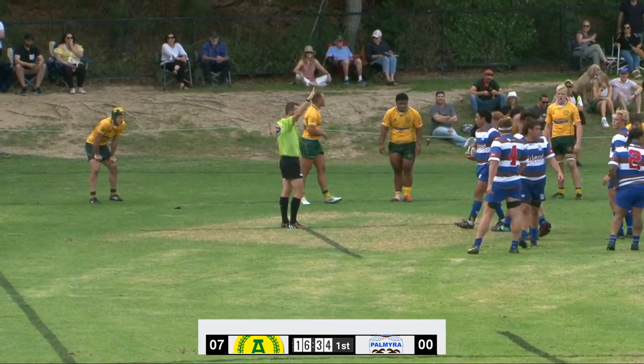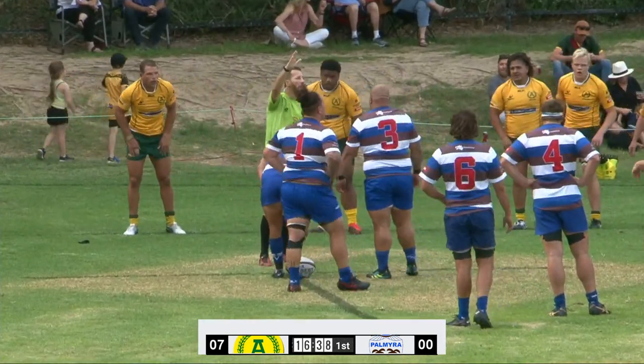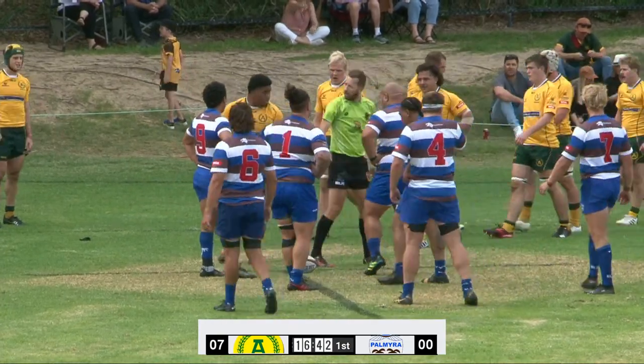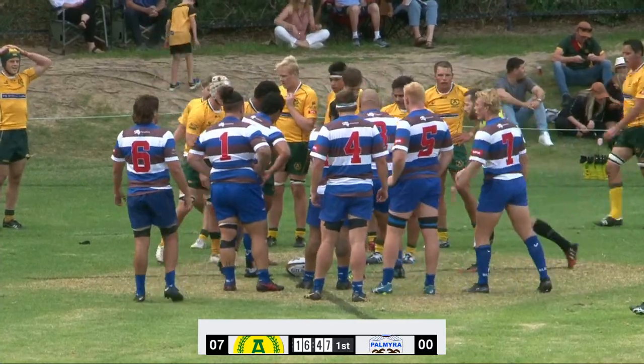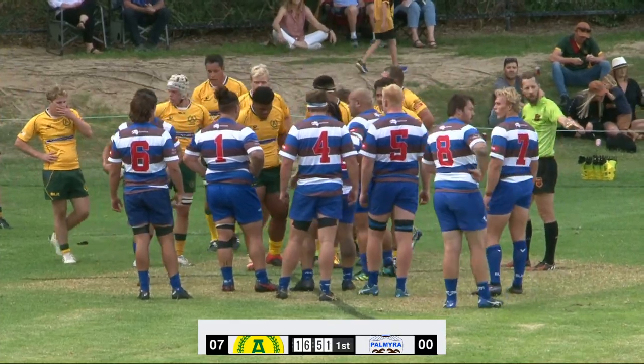Offside's the call. Interesting to see what the option will be here now. It's a difficult kick from the corner. They're probably going to have a look at a scrum. Do so now. It's a powerful front row. They've already got the hooker to pop once. And I dare say that's what they've been going for.